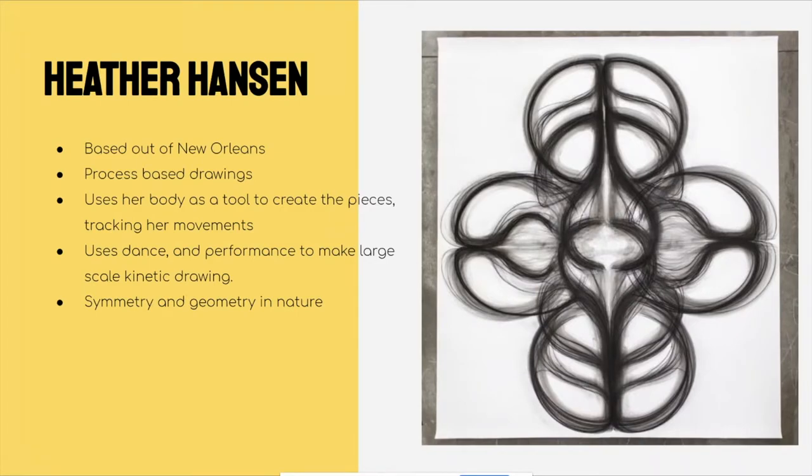So she literally sits on this canvas and goes up and down, back and forth, tracing her body movements. She dances, she stretches, and she makes this performance to show this large scale, kinetic, very symmetrical drawing. It's really interesting how symmetrical the body actually is on its own, and how it creates these patterns of her being very repetitive and very obsessive, going over and over, and getting really messy with her materials.